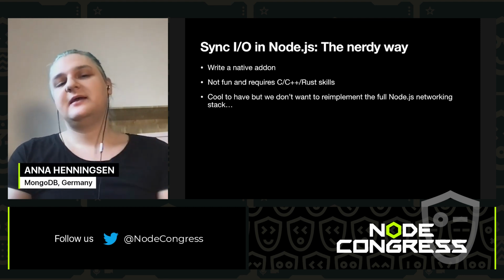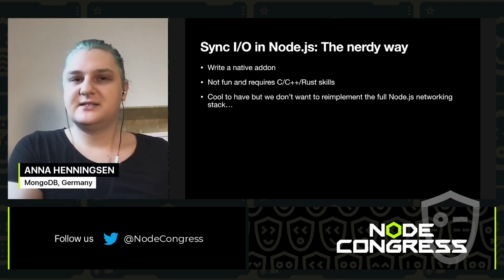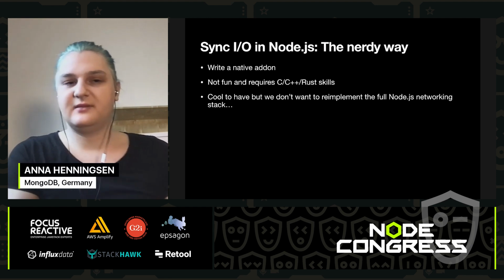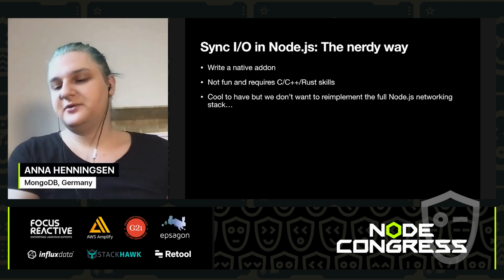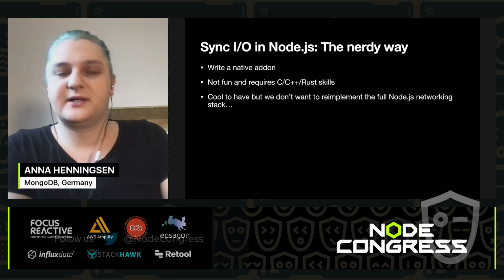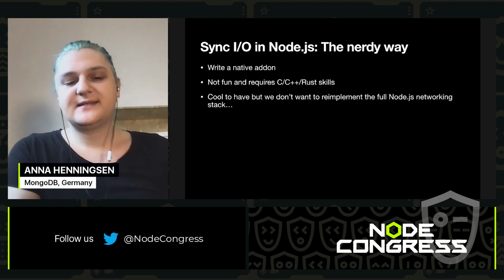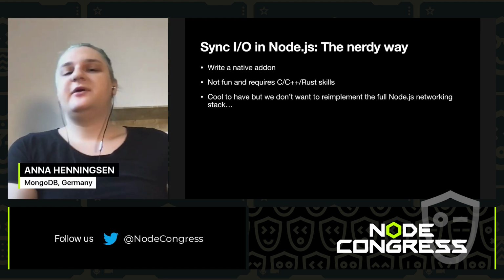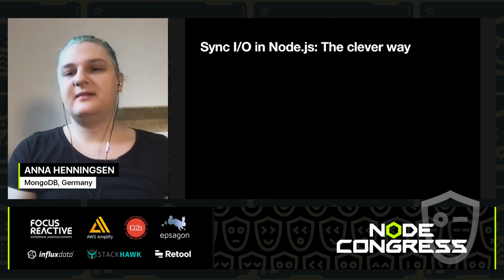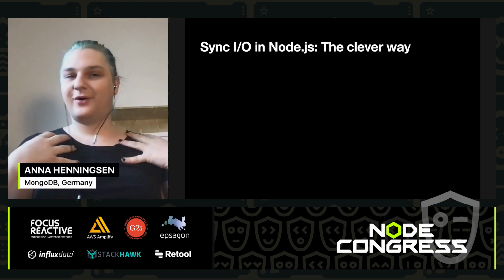This is also something where we don't want to re-implement the whole Node.js networking stack just so that we can have synchronous IO in this. That would be far too much work. It's also probably not something that LibUV supports, so we would have to come up with some clever ways of doing it. In other ways, it would require rewriting so much code. We're not doing that.